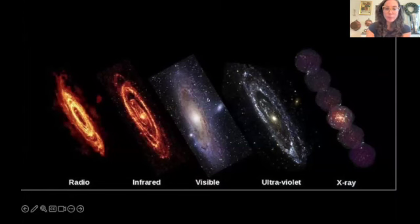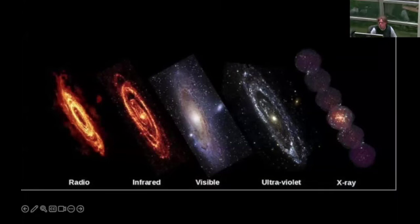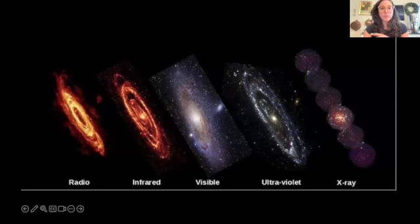So in the middle, we have visible light. And then to the left is infrared. The infrared is interesting because it's almost the inverse of what the ultraviolet is showing. The infrared is tracking dust, like little, mostly carbon, silicon dust grains in the galaxy. And then those typically are in places that are different from where stars are forming. So the UV is still tracing the bright star formation.